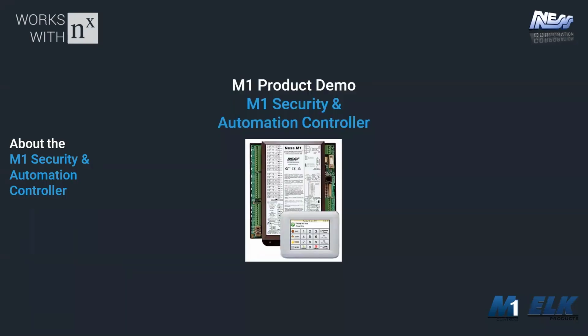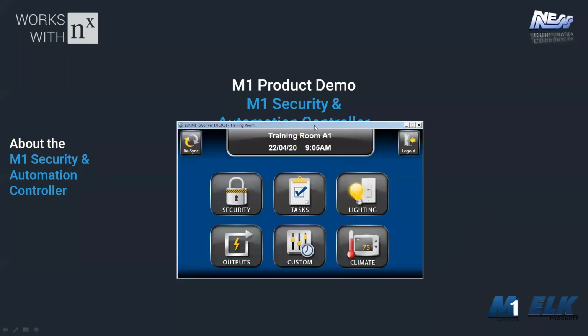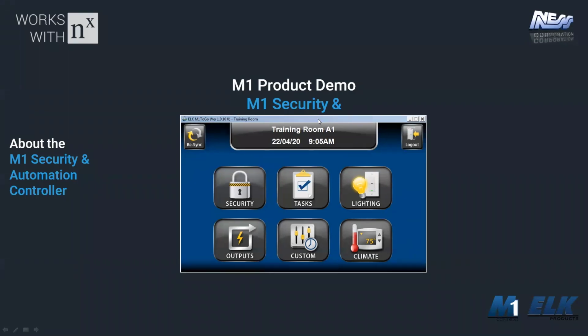If we have just a quick look now at a demonstration, it's hard to show a security system remotely, but what we'll do is, this is our M1 to go software. And the M1 to go software can be great for an end user, can load onto a PC to control the system, but it's also a great commissioning tool when you're installing a system. You might want to test lights, turning lights on and off. You might want to turn outputs on and off, activate a task to make sure it's working. So you can do all that from the PC rather than doing it from the keypad, which obviously everything we're about to show can be done from the keypad as well.